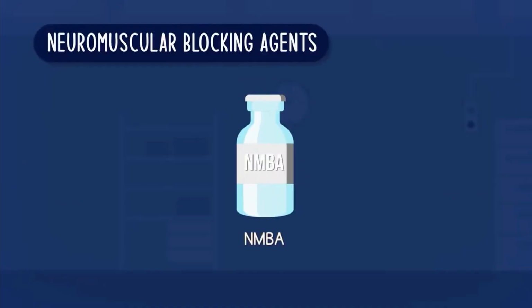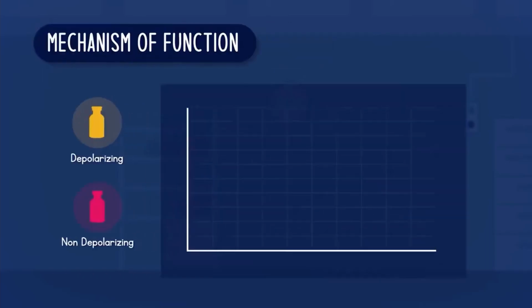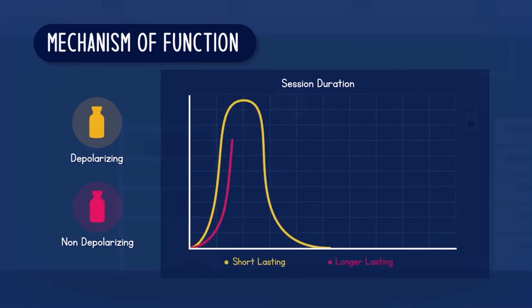Blocking agents are divided into two categories: depolarizing and non-depolarizing blocking agents. Each have their own mechanism of function and therefore have different applications in a clinical setting. Depolarizing agents have a short-lasting mechanism of action, whilst non-depolarizing agents have a much longer-lasting mechanism of action.